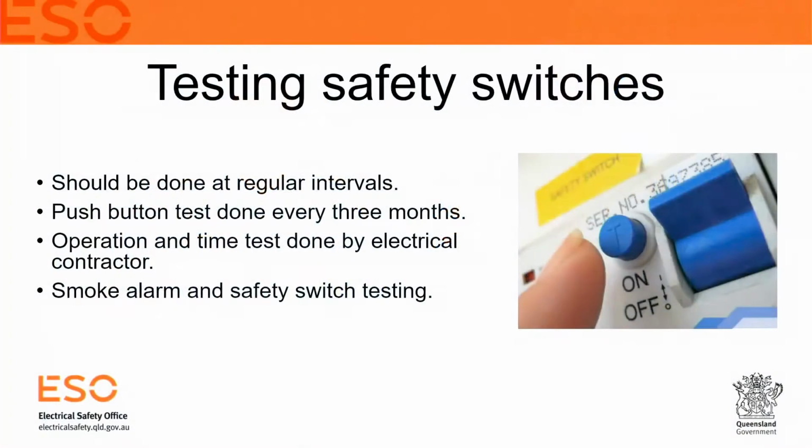So testing your safety switches. This is very important. You may have safety switches installed, but how do you know they are working? That is the thing. We have actually found safety switches that do not work. They're installed, but they do not actually operate. These are things that you need to check and make sure they're okay.